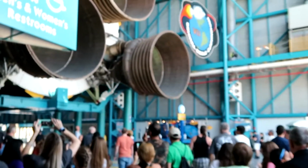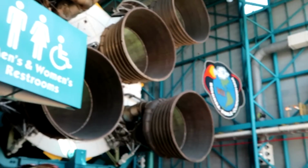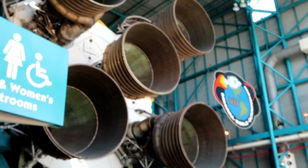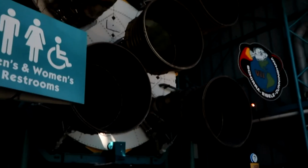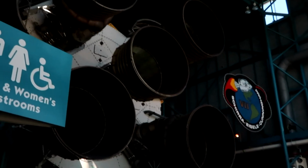Pretty much the back of the Saturn V rocket, which is just enormous and just an incredible sight to see.